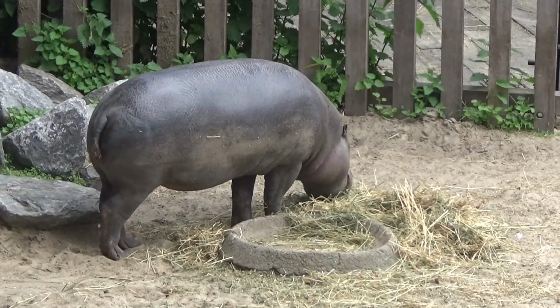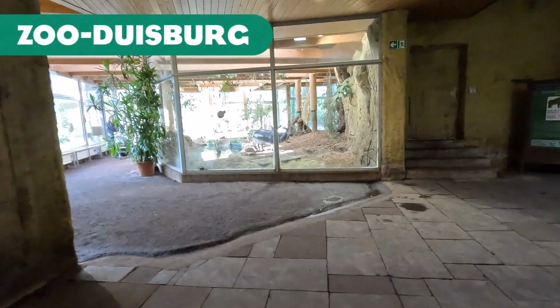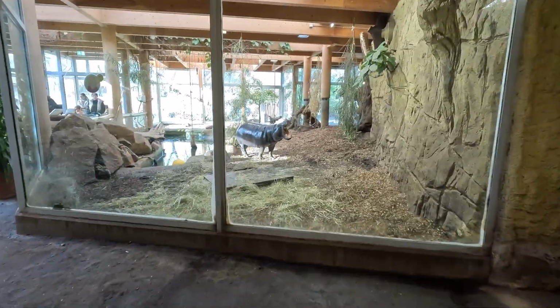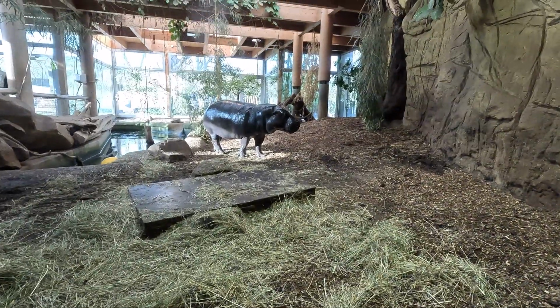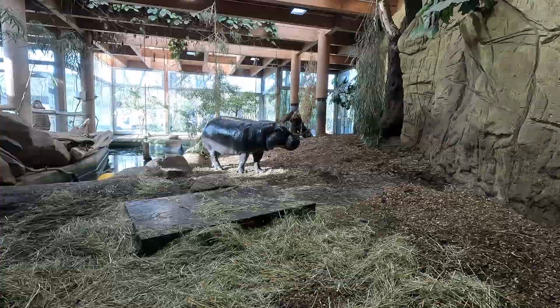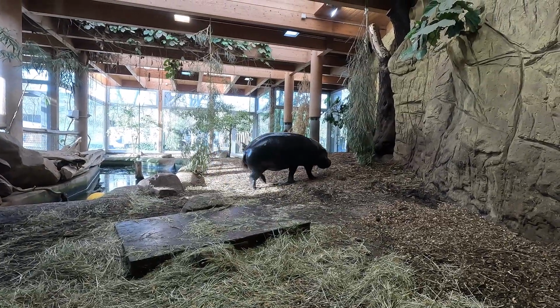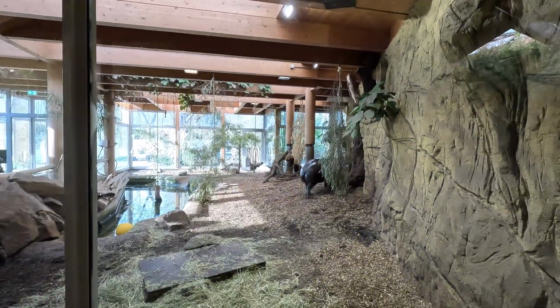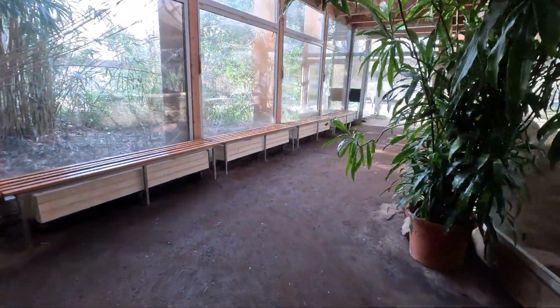Let's get started, and we are starting off with the Zoo of Duisburg, where the indoor area of the Pygmy Hippos is located in the kind of primate house, next to the gorillas, which is fair enough, since you have the Congo theme as a throughput, I guess. It's quite a nice indoor area. We've got some faux rock, a little pool at the front, and a lot of glass viewing, very open. We're on the same level as the hippo, so overall pretty fun.